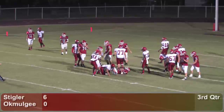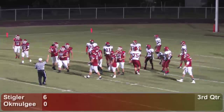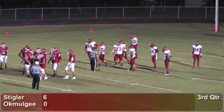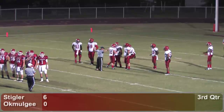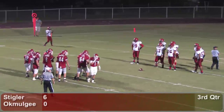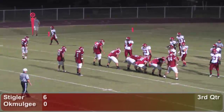This time Sandlin with the keeper as he's hit by number 11, Travian James, on a nice defensive effort that time. Breaks through the line of scrimmage, stops Sandlin for a 2-yard loss on the play. Second and 12. Harjo also helped in on that stop for the Bulldogs.